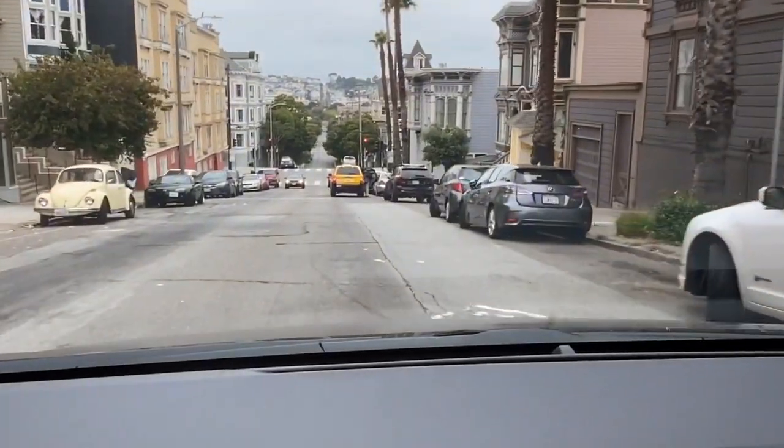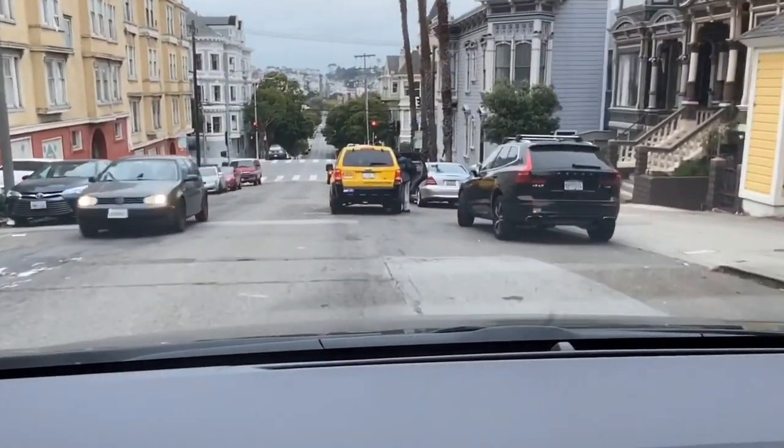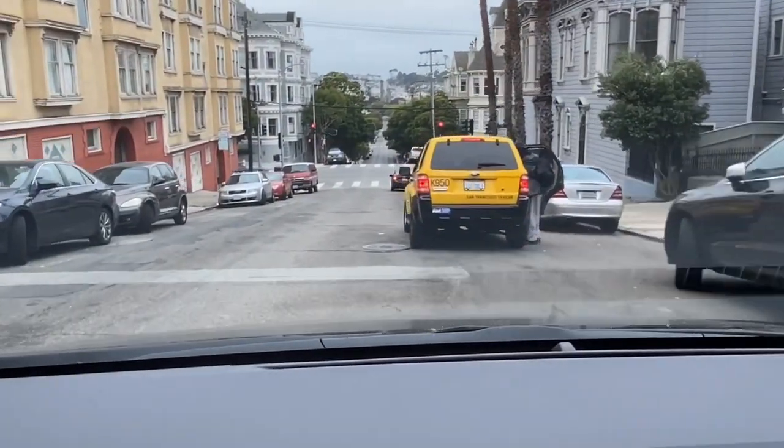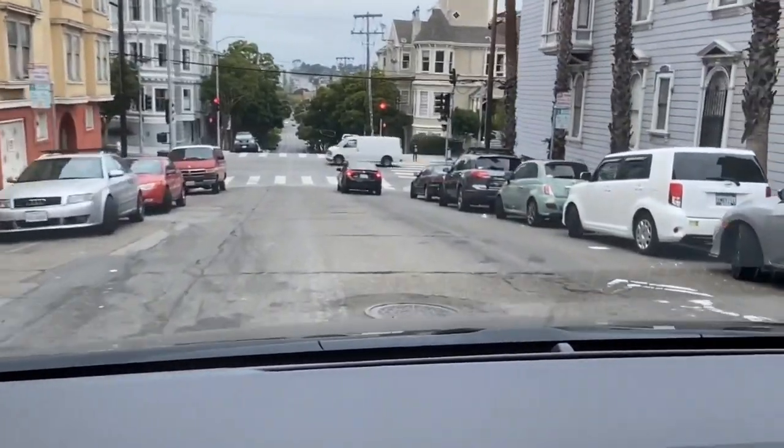So there is a taxi stop there, and I have to pass a car. So I'm going to turn on my left signal indicator, and I'm going to pass the car when it's safe to do so, and then I'm going to go back in front of the car.